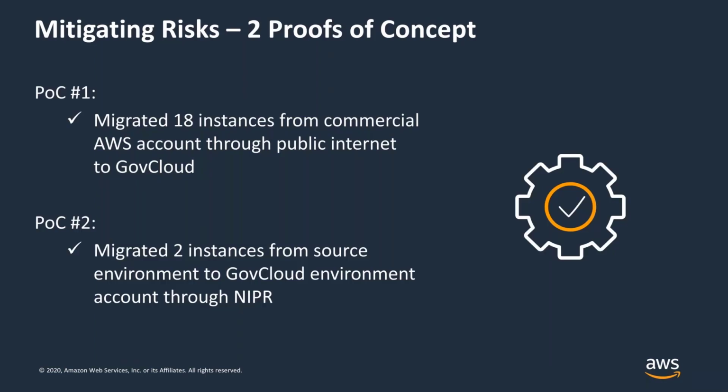In order to mitigate the risk that we foresaw when taking on this challenge, we came up with two proofs of concept in order to prove out certain things that we had questions about. One, would CloudEndure be able to migrate into GovCloud? And then two, were we able to use CloudEndure to migrate through the NIPRnet?